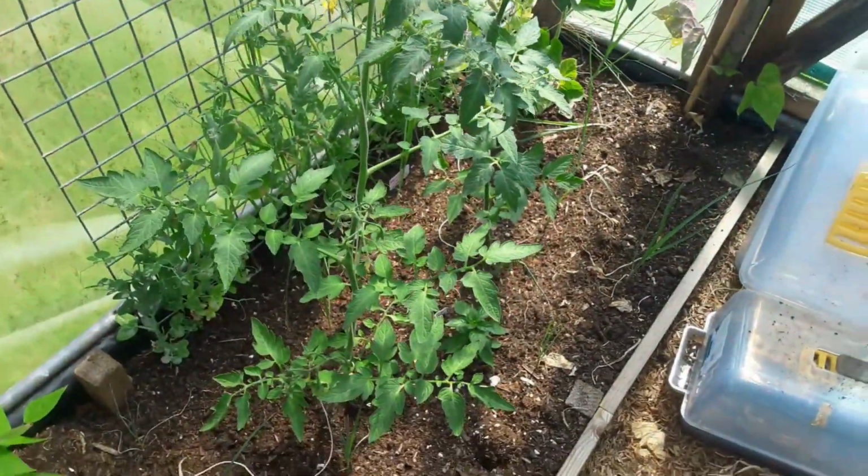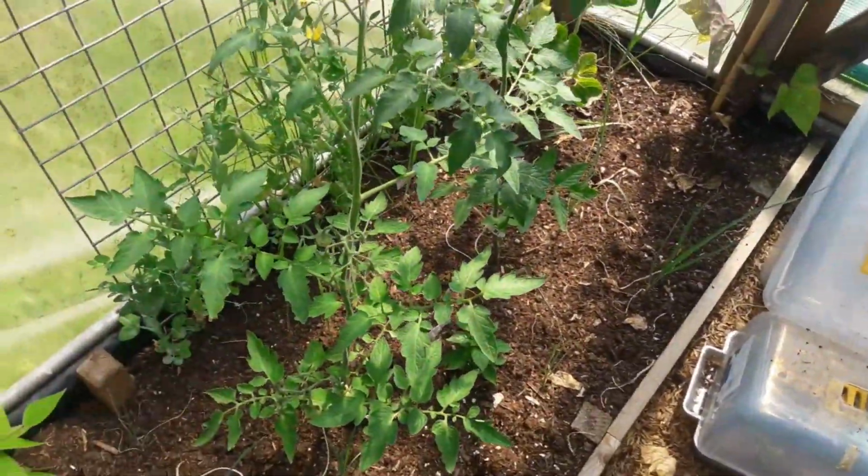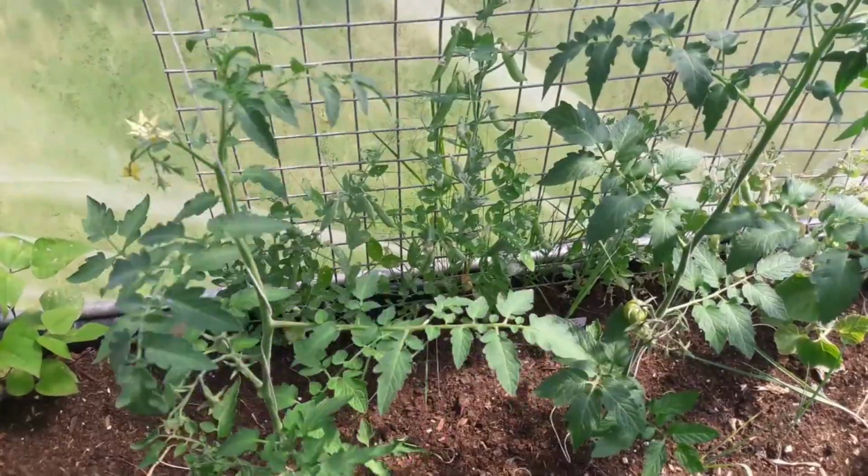Yet these are the suckers off the other, I think they're off the Shirleys. And look at how well these are coming on.